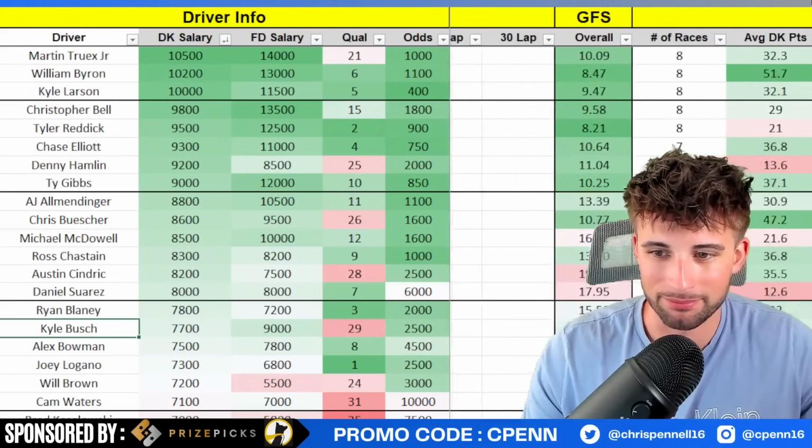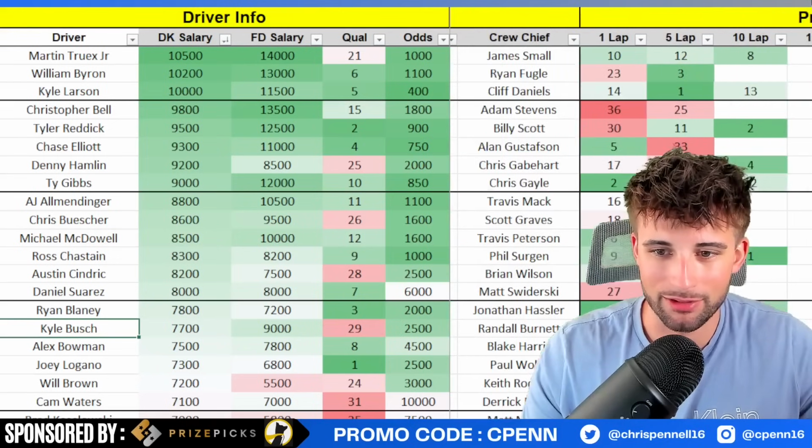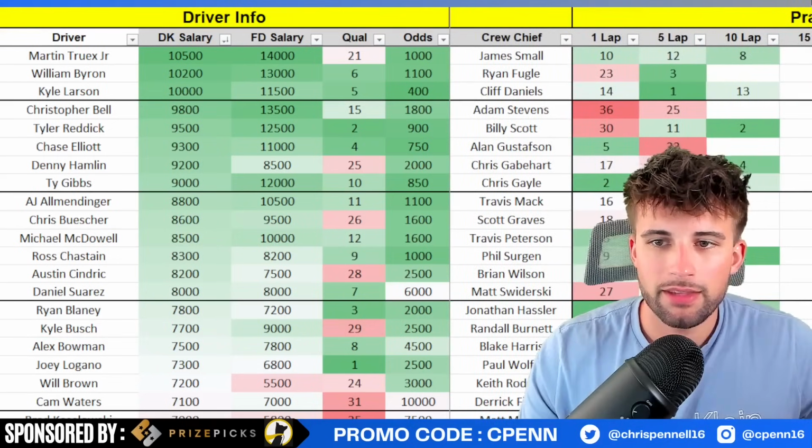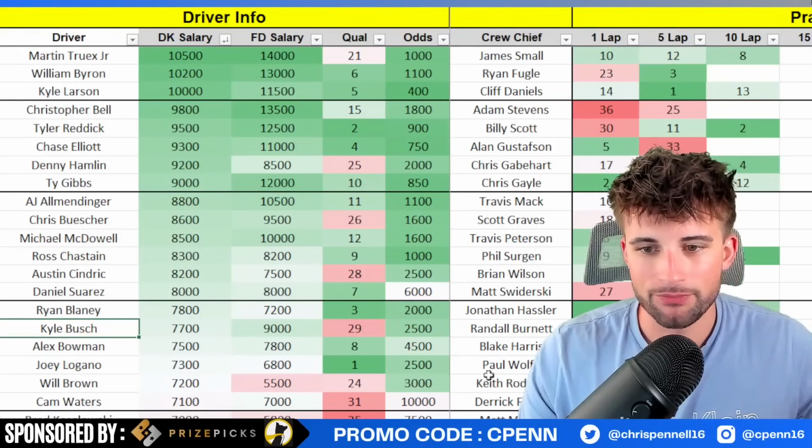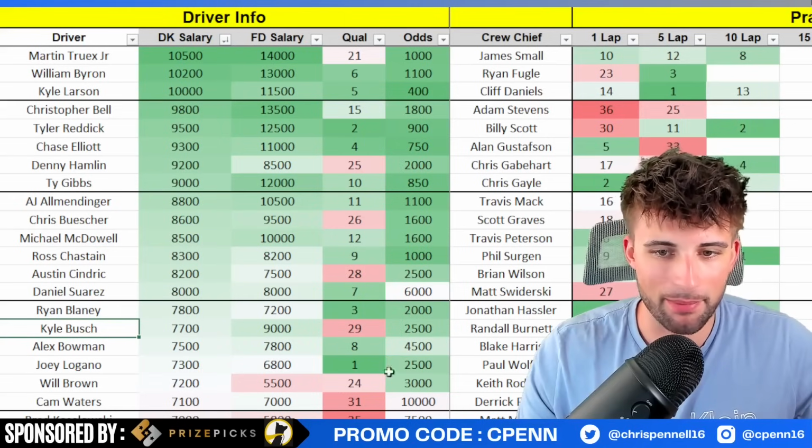Starting in 29th, I mean, that's a fine cash game play. That would probably be a staple for cash, in my opinion, on either site. And then you have the tournament plays of Joey Logano, Ryan Blaney, and Alex Bowman. So they're obviously going to have good track position, and they're very cheap.